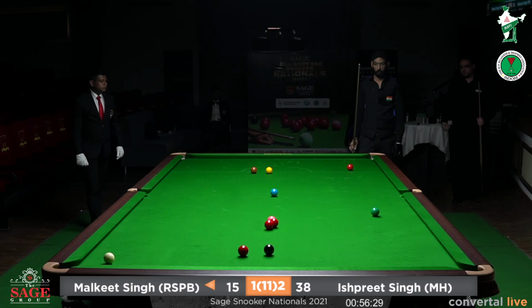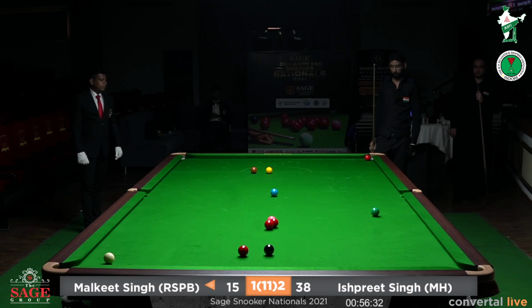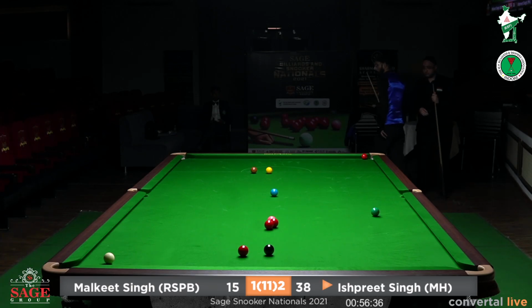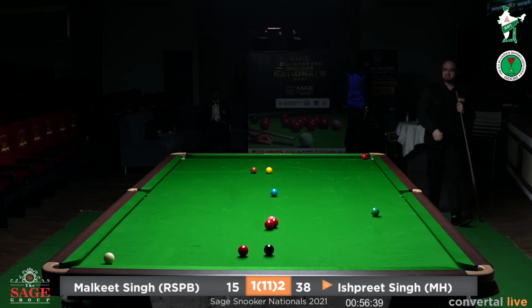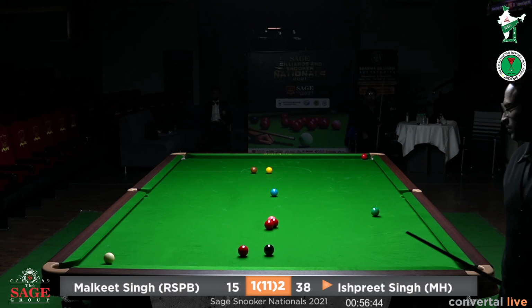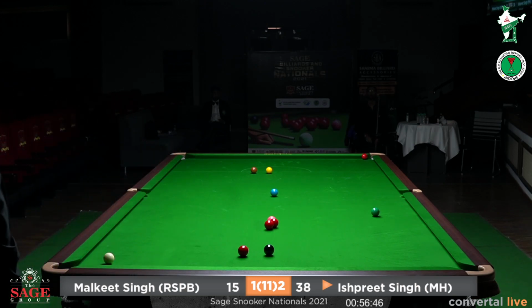He's played the safety shot. Malkeet Singh, 6. The blue might be in between the red and the white diagonally. That's what the blue is, in between the black and the red. Sorry, the red and the white. And Ishpreet is seeing whether the red next to the black is going. He's trying a long messy shot.